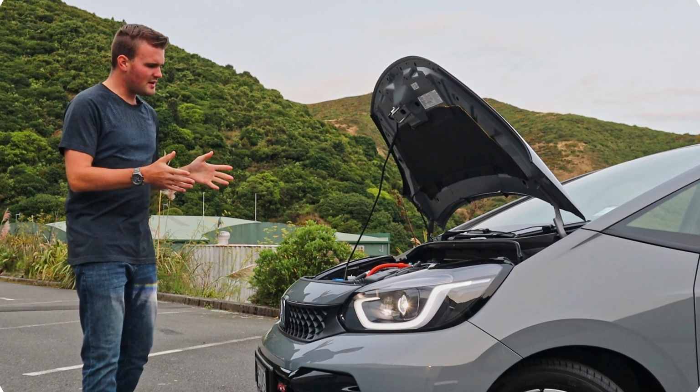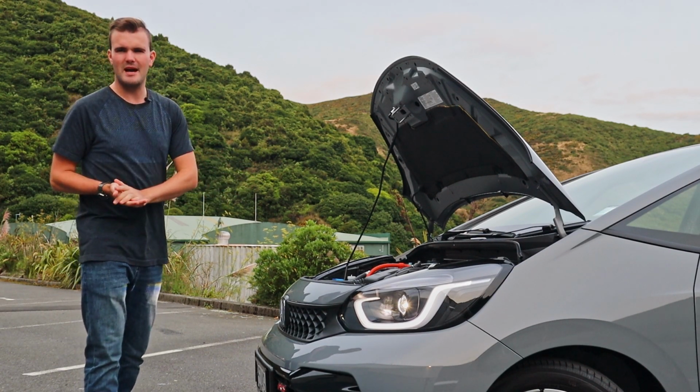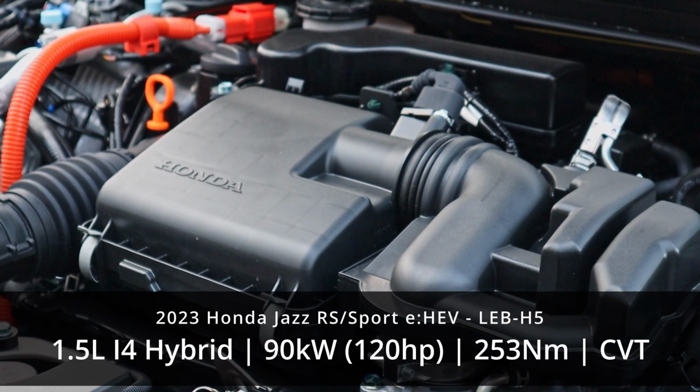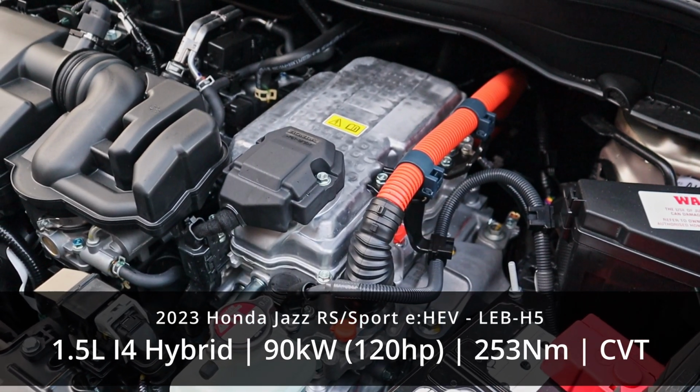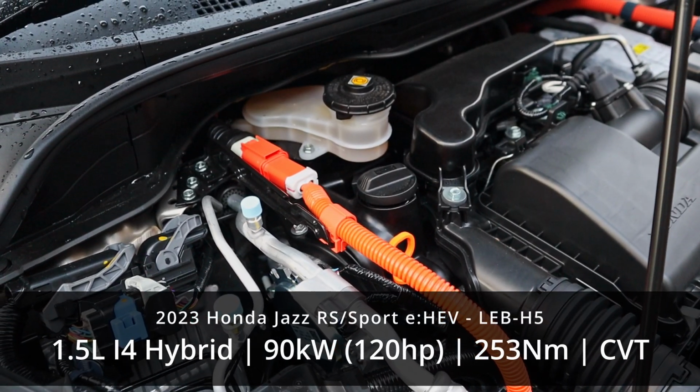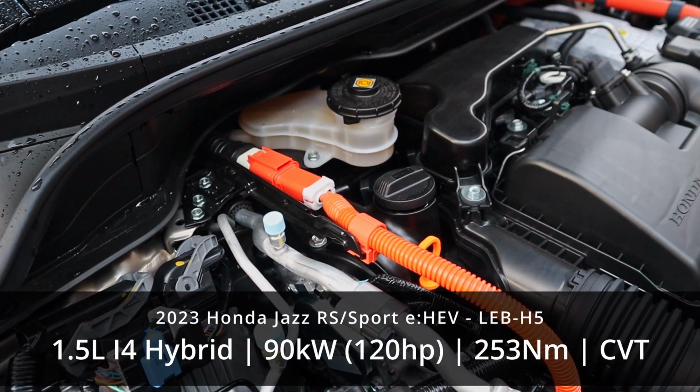The 1.5 litre dual motor hybrid electric powertrain has also been uprated. It now makes 8 more kilowatts and 10 more newton meters, bringing it to a total of 90 kilowatts or 120 horsepower and 253 newton meters of torque, which is some pretty healthy numbers for a little 1200 kilo hybrid hatchback like the new Jazz.